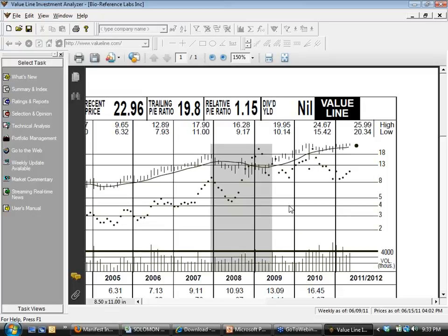Any other comments or questions? This is about a completely different subject, but Herb Lemkel is asking if you have any thoughts about the fast food stocks like McDonald's, Wendy's, Chipotle.